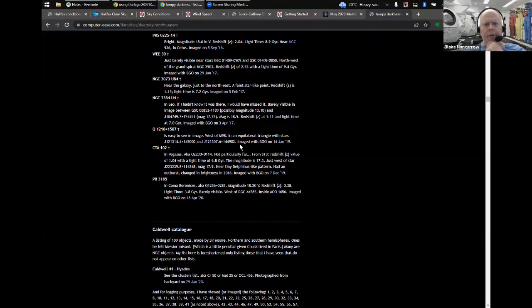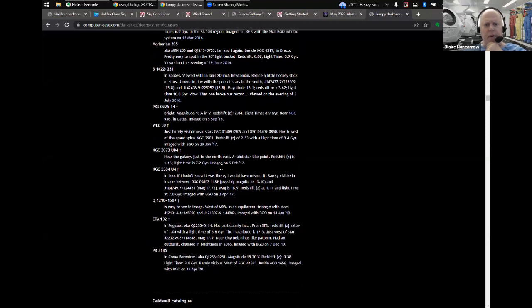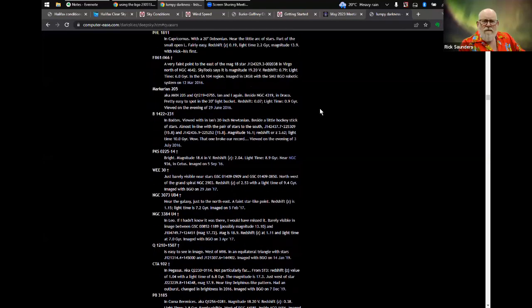What else? There's got to be some fainter ones here. 18.6. Yeah. So, 18.9. So there's some pretty faint quasars that I've imaged with that, but I'm pretty sure I've seen mag 19 and 20 stars. I believe there's a 19.2. Okay.